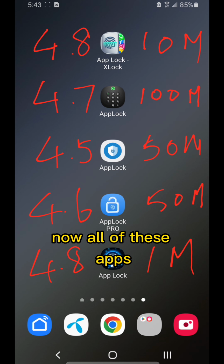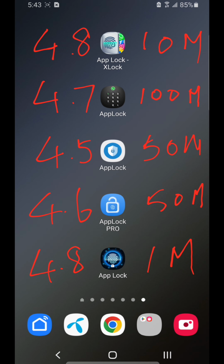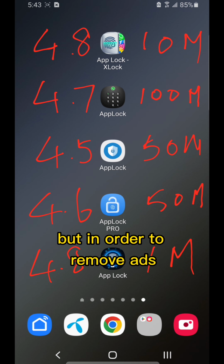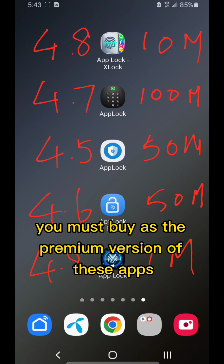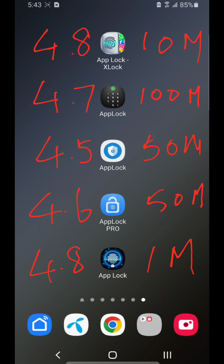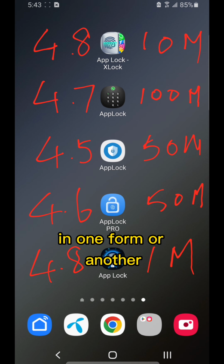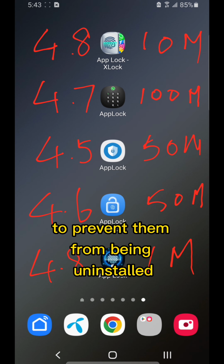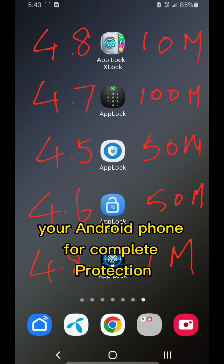Now, all of these apps will work with their free versions, but in order to remove ads and activate premium features, you must buy the premium version of these apps. All of these apps have uninstall protection in one form or another to prevent them from being uninstalled. However, there are 4 apps that you must lock in your Android phone for complete protection.